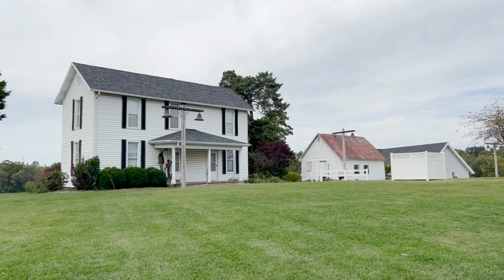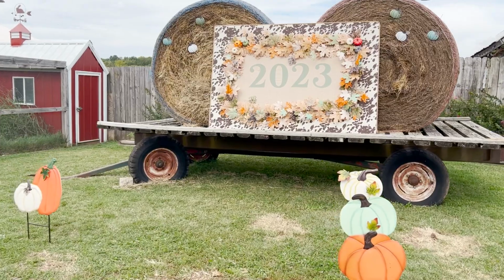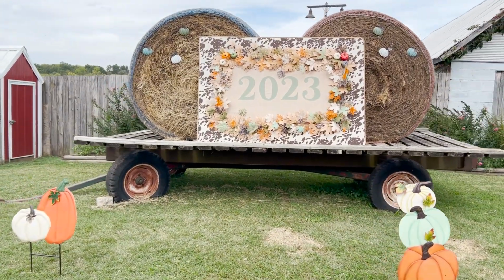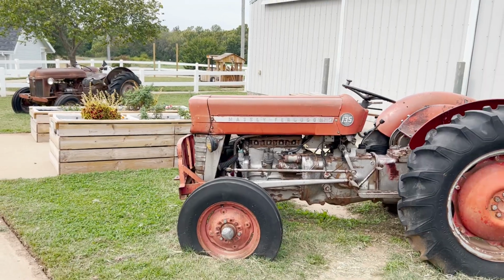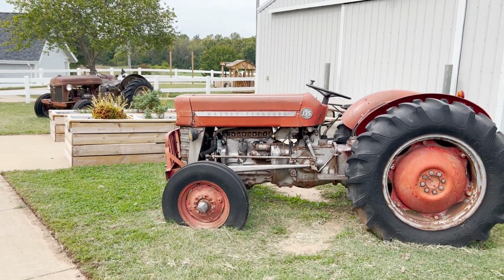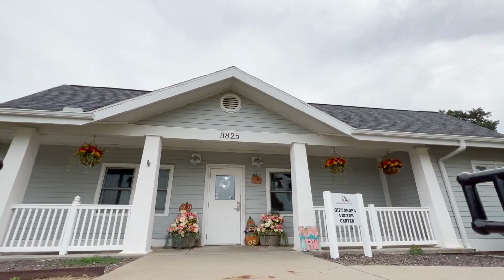This place looks like a little farm, great for picture taking. There are so many picture opportunities there. There's pictures with tractors, and they have one that says 2023 on it with flowers, and if you go during the fall time, there's pumpkins everywhere, but there's just so many photo ops everywhere. They have an entire little farm playground and a visitor center and gift shop.